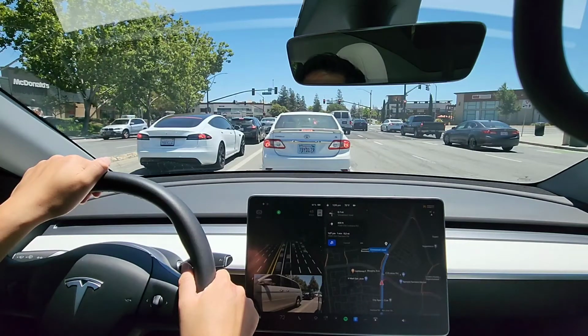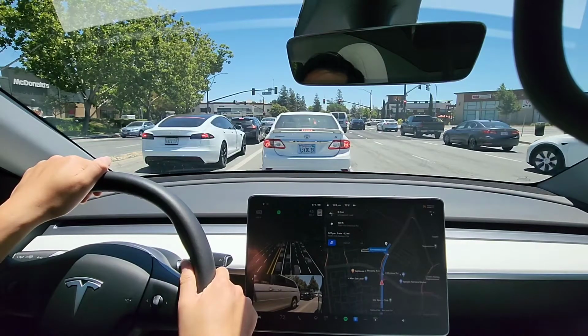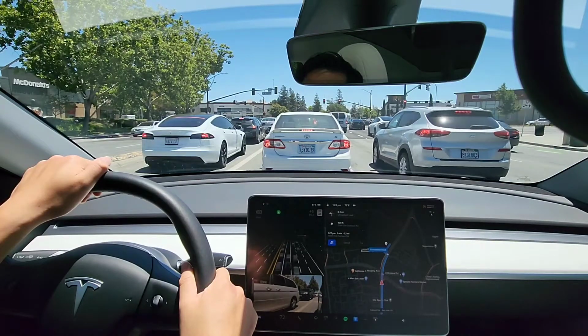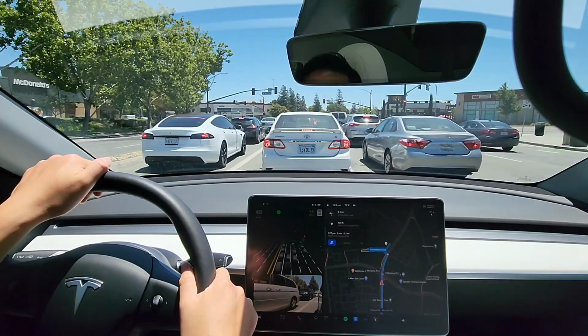It sees the fire truck as a bus. So they need to update that somehow to detect fire trucks and police cars. So right now the car doesn't know what a fire truck and a police car is. It just sees it as a bus or a regular car.